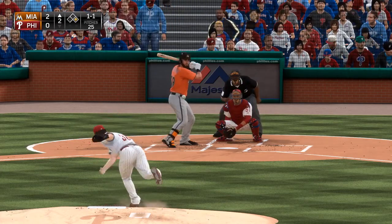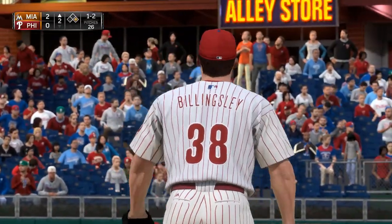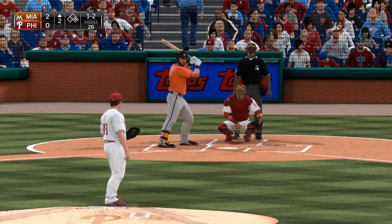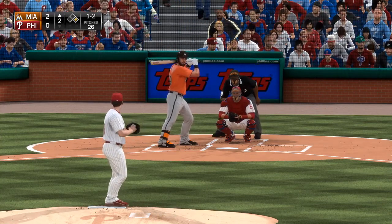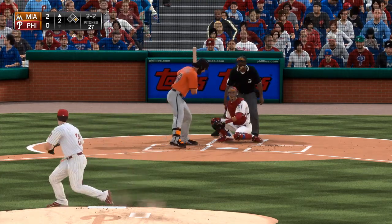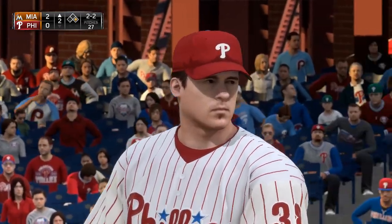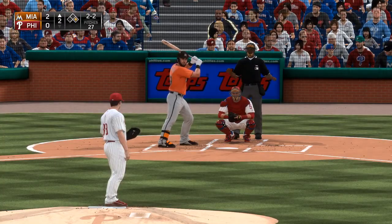Here's the 1-1. And he took something off of it there. It's 1-2. And this is what he needs out there right now. He has to find some confidence in those secondary pitches, and that's a good changeup there. Here's Billingsley's 1-2. To 2 balls and 2 strikes now. Would you say he's not really finishing his pitches at this point? That's a good way to put it. It looks like he's aiming a little too much, and that's not working for him.